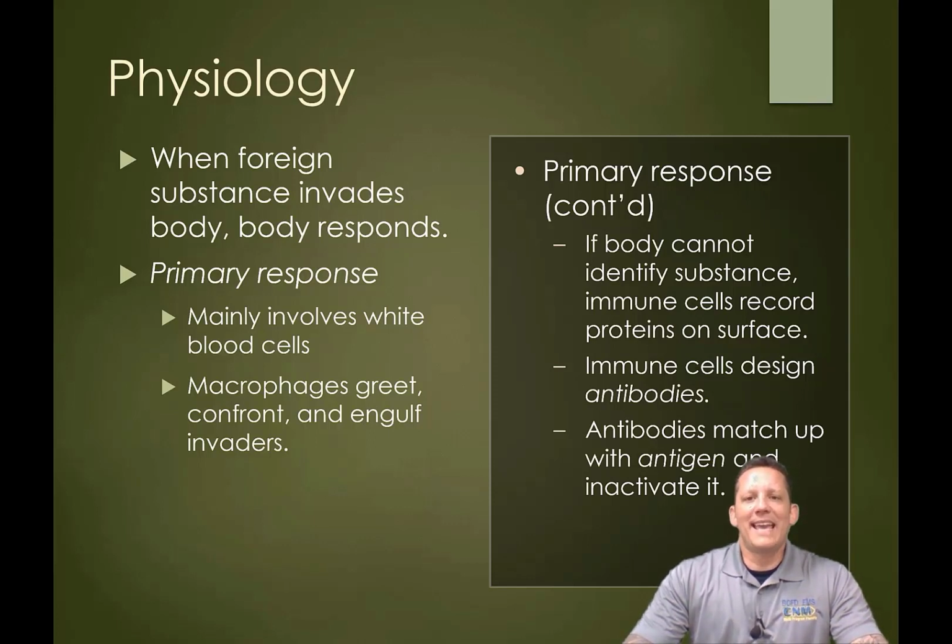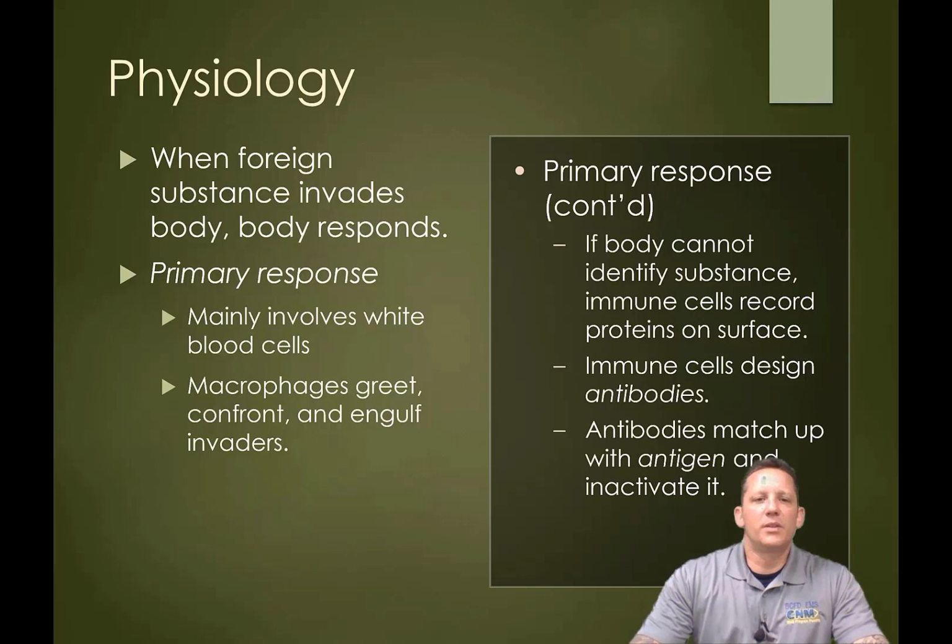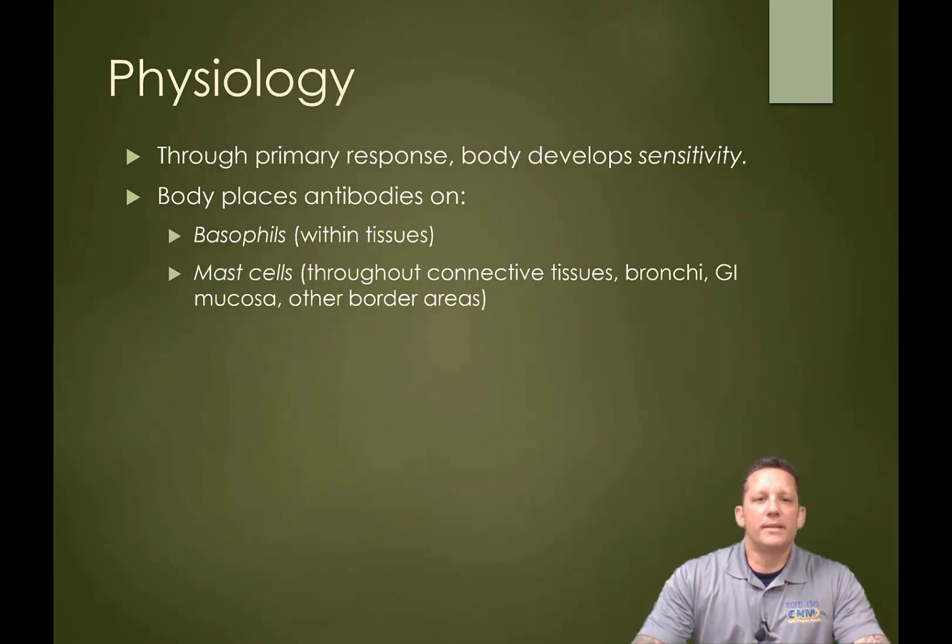If the body can't identify that substance, the immune cells record proteins on the surface, and then they design an antibody. The antibody matches up with the antigen and then inactivates it. Think of it as a receptor and key site, and it's very similar to acid and base. If you had vinegar, which is acetic acid, and then added sodium bicarbonate or baking soda, the two will neutralize one another and create that neutral balance.